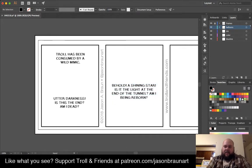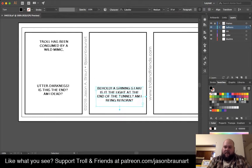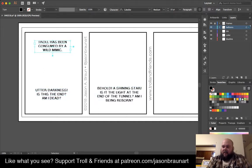And I'm going to save the rest of the copy just kind of as a surprise for you guys. It's for the third panel there. So what we need to do is, I think on the color layer, I'm not going to bother with blue line for the first two panels. Normally I would, but like I said, the first panel is just going to be completely black. So I'm just going to draw a big black rectangle.